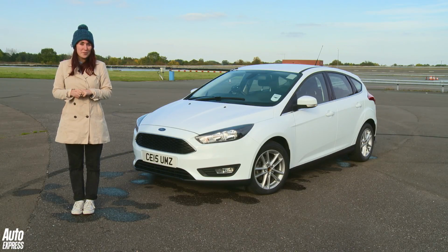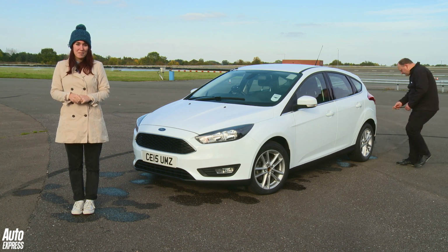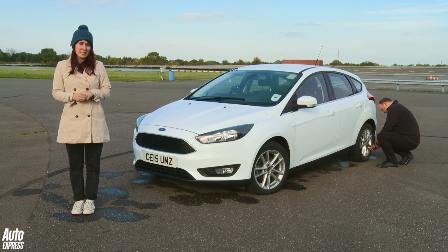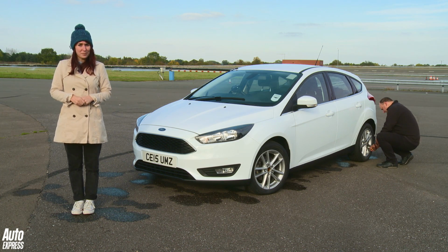Honestly, how often do you actually check your tyre pressures? Many motorists will only do it once in a blue moon, and when they do, they'll probably just give it a quick look and maybe a kick. So what we're going to do is let the tyre pressures down on this car, send it out around the circuit and see how it gets on.